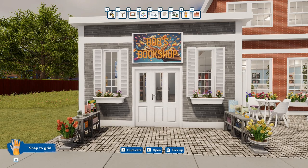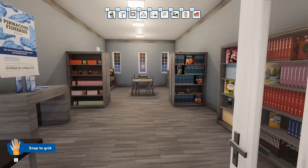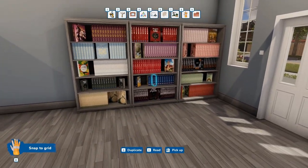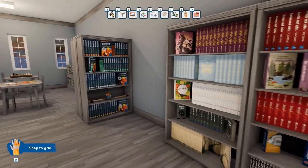There you have it, Bob's bookstore is complete. We got some books, like for bargain, inside as we enter. First, we have the big books like the novels and stuff. It's so tedious work putting all the books in there, you know.